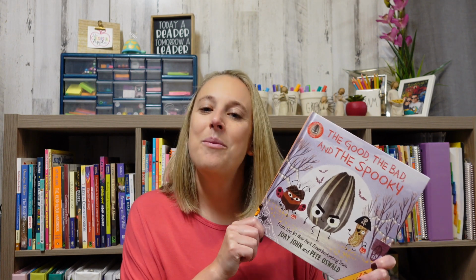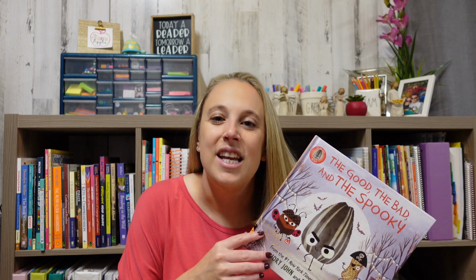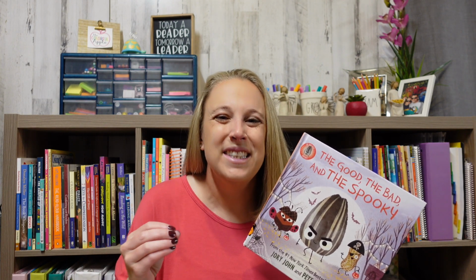And that goes along with this book, which is part of one of my favorite series, The Good, the Bad, and the Spooky by Jory John and Pete Oswald. It's part of that very famous series that I'm sure we all know about. This one talks about the bad seed, and very similar to the Frankenstein book, the bad seed is so excited for Halloween and he can't wait, but something happens. He doesn't have the best costume. He really wants the most amazing costume ever, but he can't quite find it. He can't quite picture what he wants to be, and it puts him in a rather bad mood, if you get what I mean.